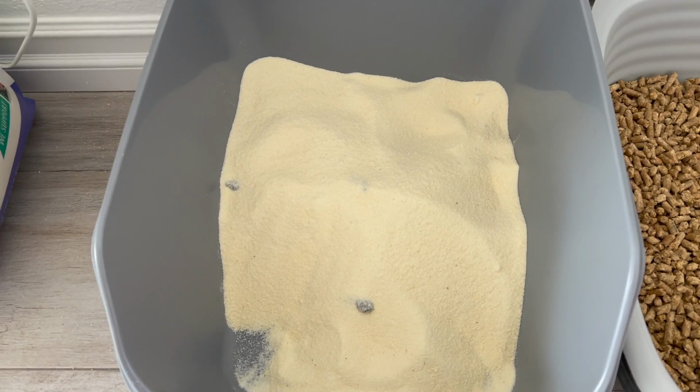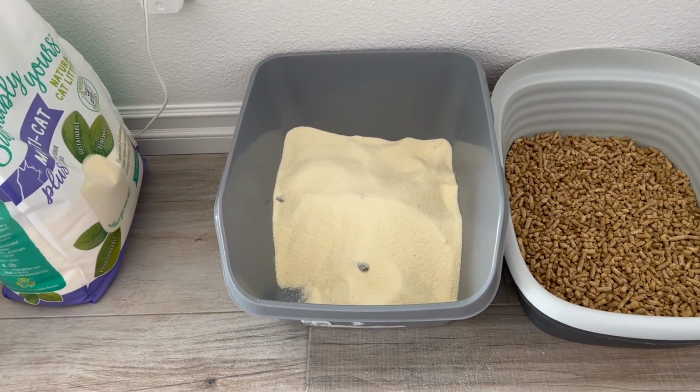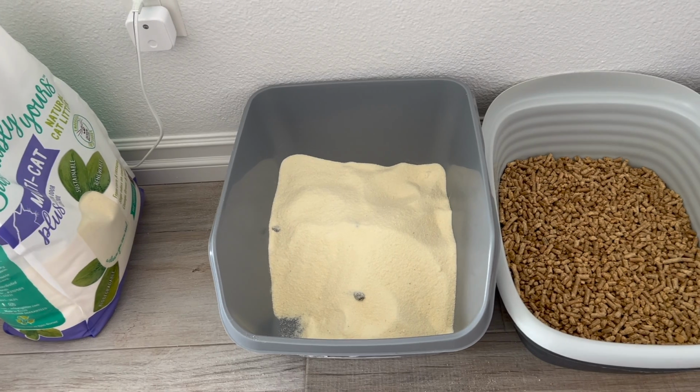The second pro is the odor control. Very impressive with this. You cannot smell any urine with solids. It does smell when it's freshly dropped, but as soon as they cover it, within a few seconds, maybe 30 seconds or so, the smell is gone, and it's really impressive, you guys. So someone pooped and it really didn't smell at all, which is crazy because we were literally 10 feet away.